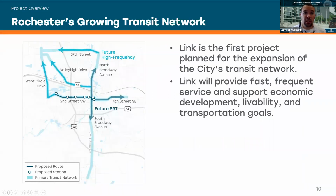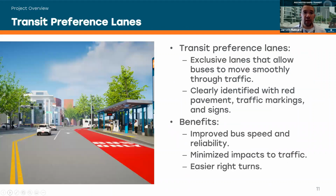Just a reminder that Link Rapid Transit is just the first stage of a larger process and plan that's been put forward by both the city's comprehensive plan and the city's transit plan, of providing fast, efficient rapid transit service via the bus, most likely, across the community. And so 2nd Street is just the first in the line. We look to expand this type of service north and south along Broadway, and then also out east along 4th Street. Next slide.